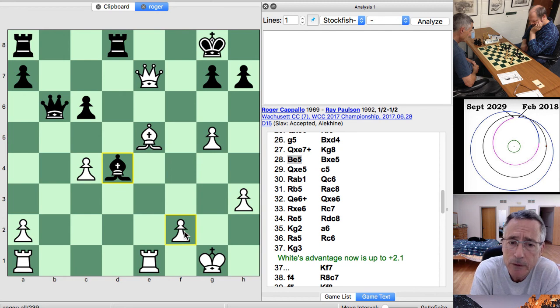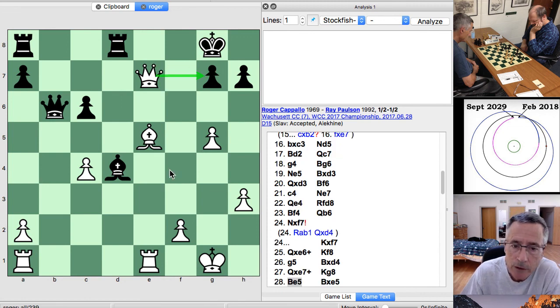So instead, by bishop to E5, that's basically putting him into a very tough spot because it's forcing the trade of bishops. Because if he were to take, well, at least I believe this is true, that was my analysis at the time. I'm threatening checkmate is the point. So here on G7, the queen is threatening checkmate.